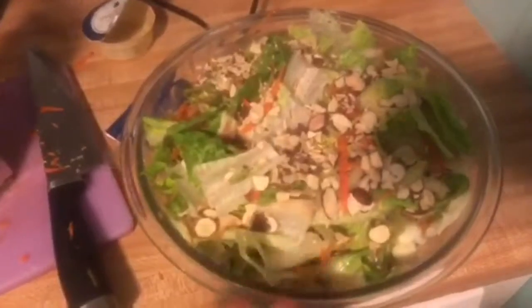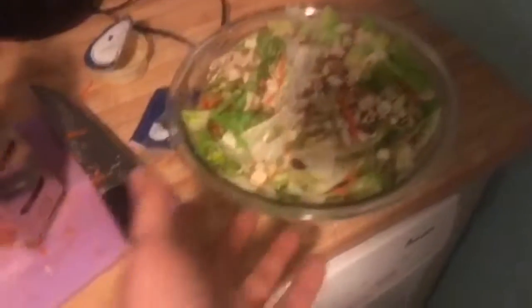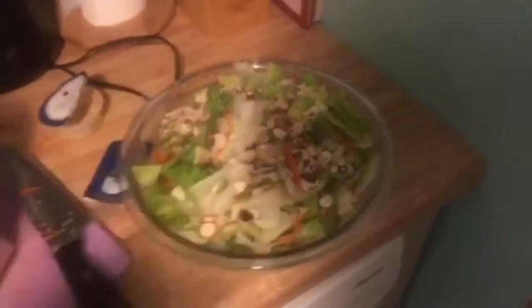And this salad with some carrots and some almonds. Added a little creamy mustard sauce with some olive oil. And that's going to be our dressing for this amazing salad. Look at the salad. This used to just be what I ate for a whole meal in this bowl. And now that's just the salad.